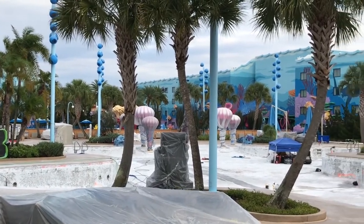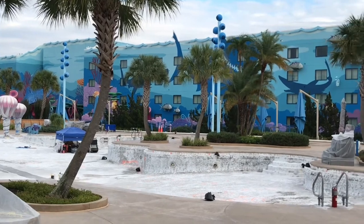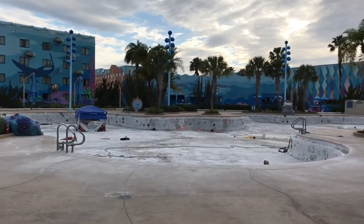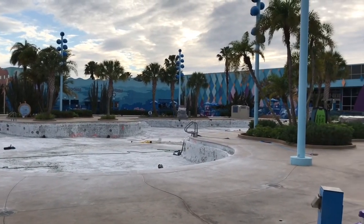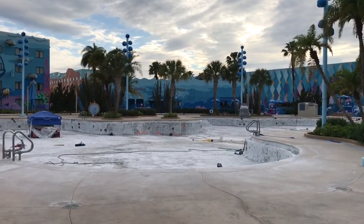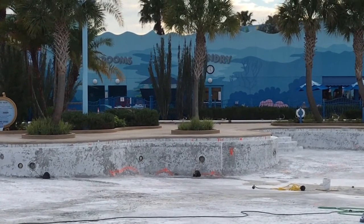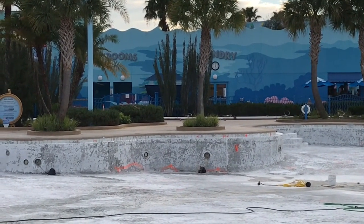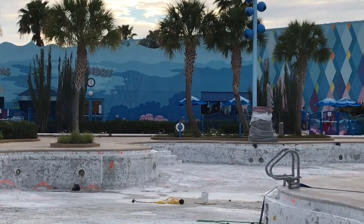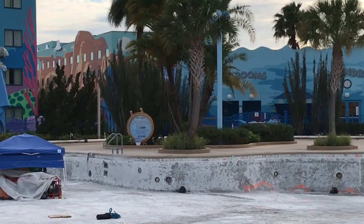This is the main pool, and it's set to reopen sometime in April. This pool is called the Big Blue Pool. It's getting a refurbishment. Across the way, don't know if you can see that or not, but there is a laundry area where you can do your laundry. We're here at the corner where the umbrellas are. That's your poolside bar. And then at the far end here, there's some restrooms.